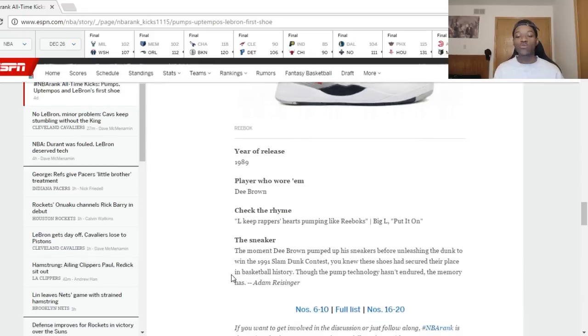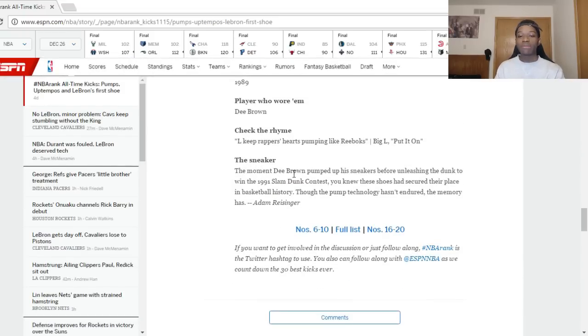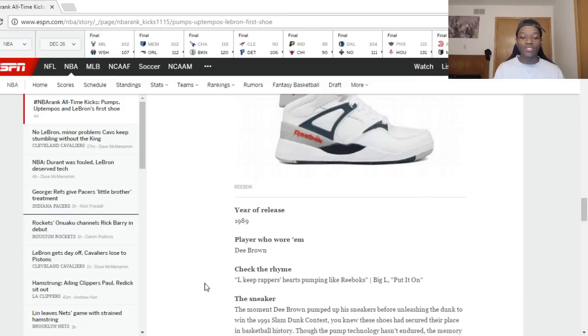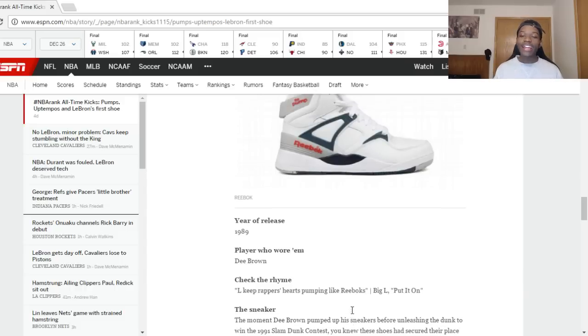And this is a great shoe because, as you mentioned right here, the moment Dee Brown pumped up his sneakers before unleashing the dunk to win the 1991 Slam Dunk competition, these sneakers secured their place in NBA history. Yes, I mean, if we're taking a look at the way the shoes look, I could pass. But that's how I feel about a lot of the shoes from the late 80s or 90s. They just weren't really my style. But Big L said it: L's keep these rappers' hearts pumping like Reeboks. Gotta love Big L. Rest in peace. But okay, I could take that at number 15.